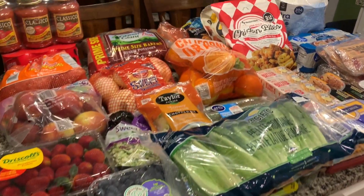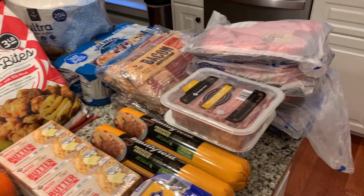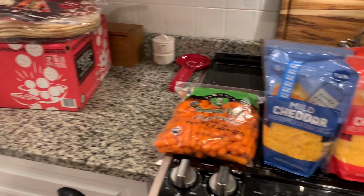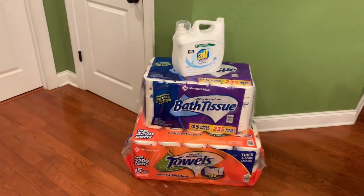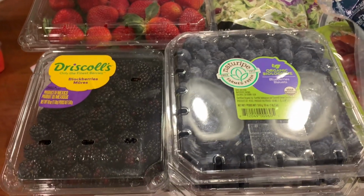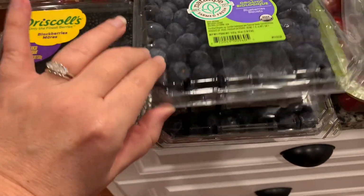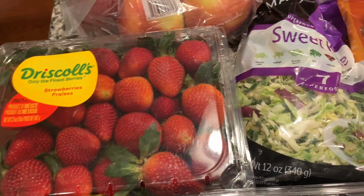Here is a quick overview of the haul. Then we're just going to walk through and talk through it in a little bit more detail. Starting here with our fruits and vegetables, we got one package of blackberries, one container of strawberries, and then two containers of blueberries. We have been out of berries for a while, and we are going to really enjoy those.